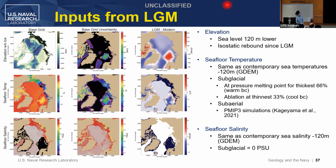So we can see up here, this is what that grid would look like. You can see that there are parts of margins that are now subaerially exposed. And then this is the difference from the last glacial maximum to today. So you can see that there are locations where you have upwards of like 400 meters of elevation change. To account for the seafloor temperatures, turns out we have three different regimes. The first of which is a marine regime, right, where we're still submarine. And what we do to produce those values is we just take our contemporary sea temperatures and we just subtract 120 meters from that and basically just shift everything.